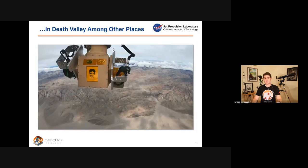TRN was tested using a flight-like camera and computer system attached to a gimbal on a helicopter over Death Valley. The camera system slewed to simulate the dynamics of the parachute and rapidly took images of the terrain below, just as the cameras would on Perseverance.